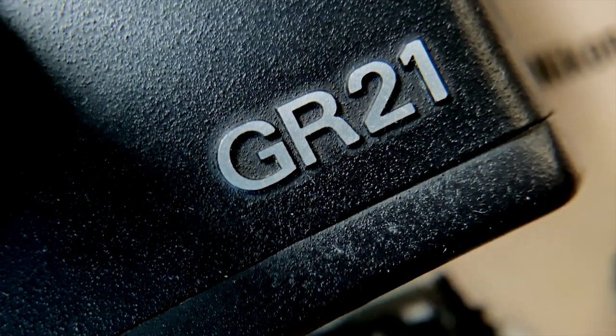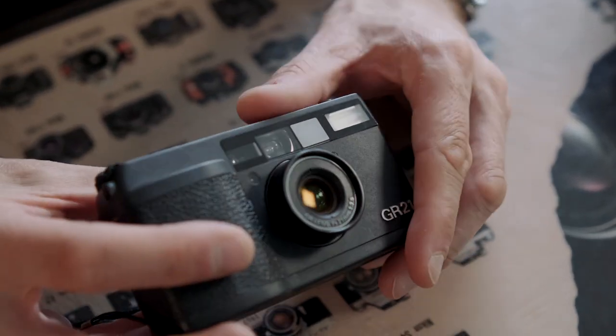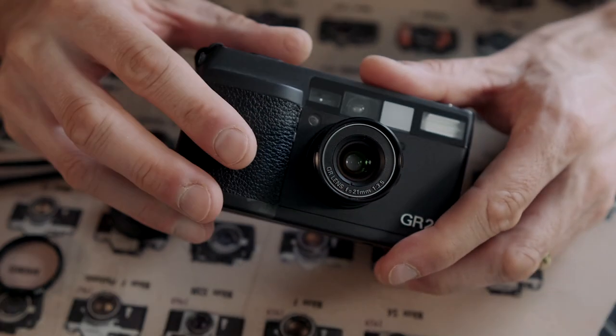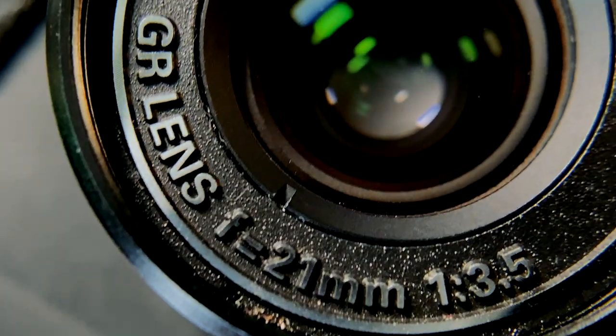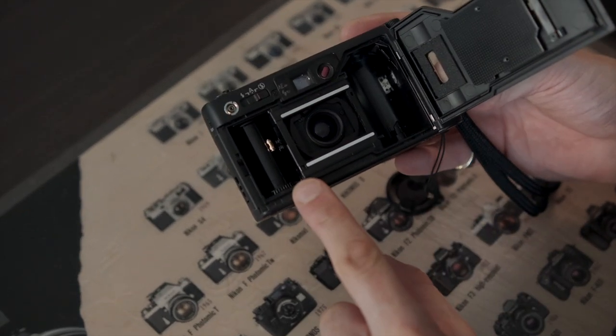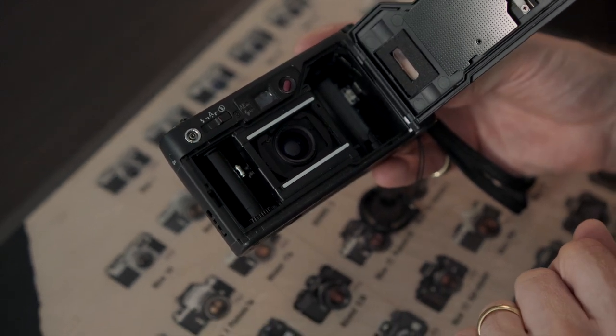The GR21's main selling point is the lens, and it is really special. A 21mm f/3.5 lens with aspherical elements to ease aberration due to the wide nature of the lens. The lens is sharp and very well balanced. This camera is really a street photographer's wet dream.